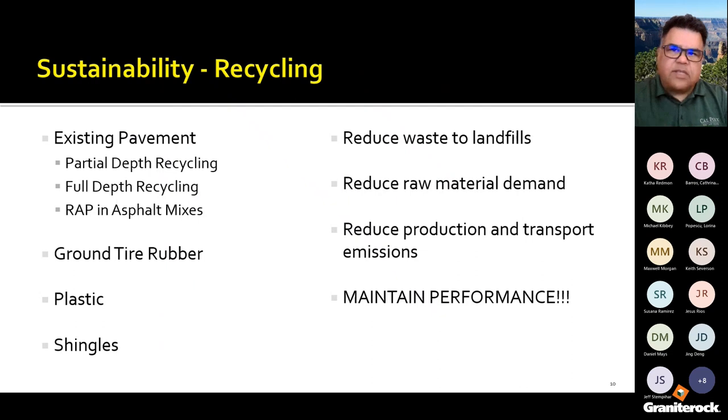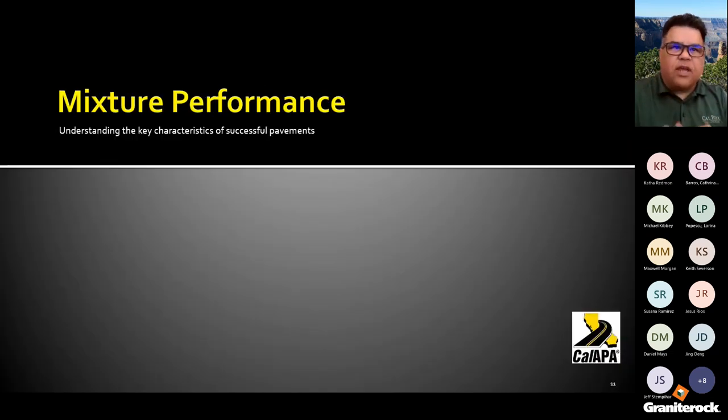And I kind of talked about recycling. How do we reduce materials going to landfills? How do we reduce the emissions from production and transport? What are some of those things that we're looking at? How do we recycle existing pavement, whether it's through partial depth or full depth recycling, utilizing more recycled RAP in our asphalt mixes, using ground tire rubber, plastic, shingles, all of that. But the key thing that we need to do when we start to think of sustainability and utilizing these types of materials in our pavements is ensuring that we maintain the overall performance of the roads. And that's what we need to ensure here.